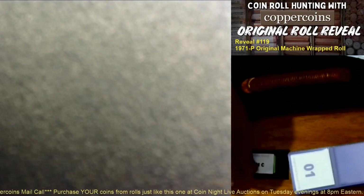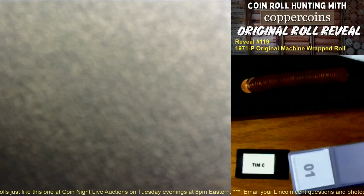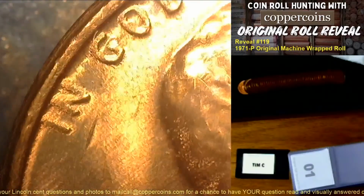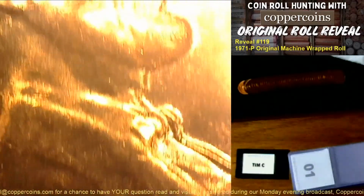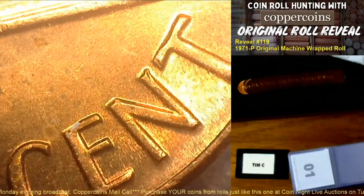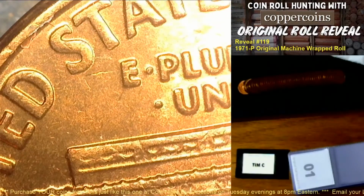Alright, pulling out the first coin. It's going to go to Tim. This is his first coin, first roll. Oh, we're back into the Franken coins, it looks like. Yeah. Well, it was a different source that I got this roll from. It turns out these coins are not... There's something odd with the dies for 1971. A lot of them wore very strangely.